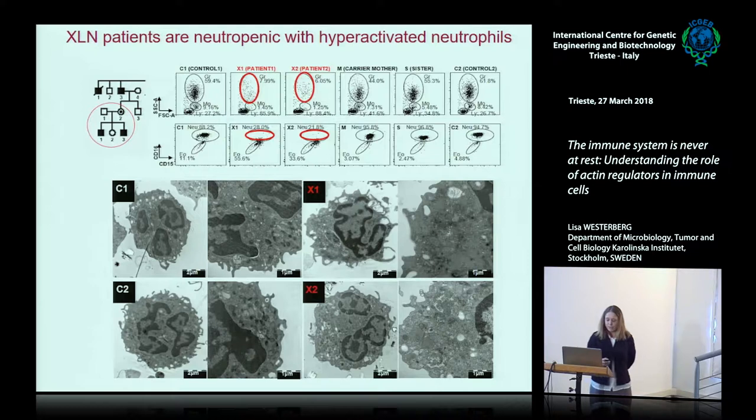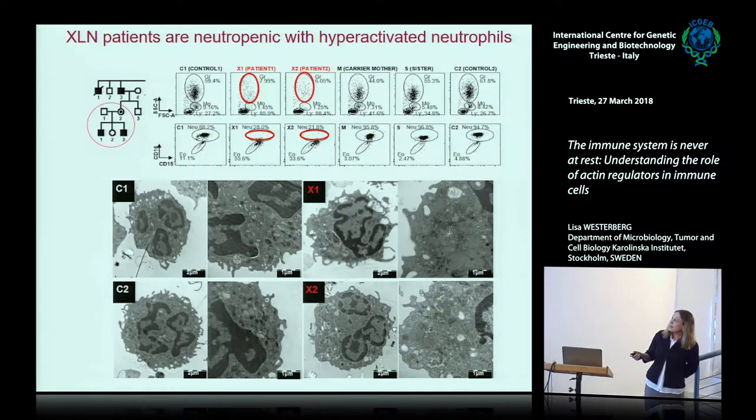So what did we find? Well, not so surprising. We got samples from these two brothers, the sister without the mutation, and the carrier mother, and there were two healthy age-matched controls. If we look at the granulocyte gate in healthy controls, or in the sister or mother, it looks fairly normal. But you can see that the two patients have really low granulocyte counts. And we could also define the neutrophils, which are basically gone from these patients. They are not entirely gone, of course.